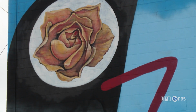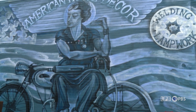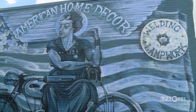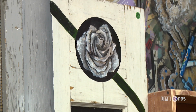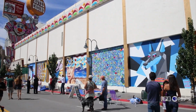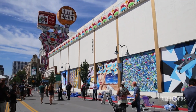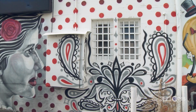I think art in a public space is great for anyone. It livens up a dead wall, it gives someone something to look at. Reno is full of murals. There's murals all over. If you walk from Plum all the way downtown, it's just this corridor of murals everywhere. It's an easy way to change an area, and that's kind of what happened here.